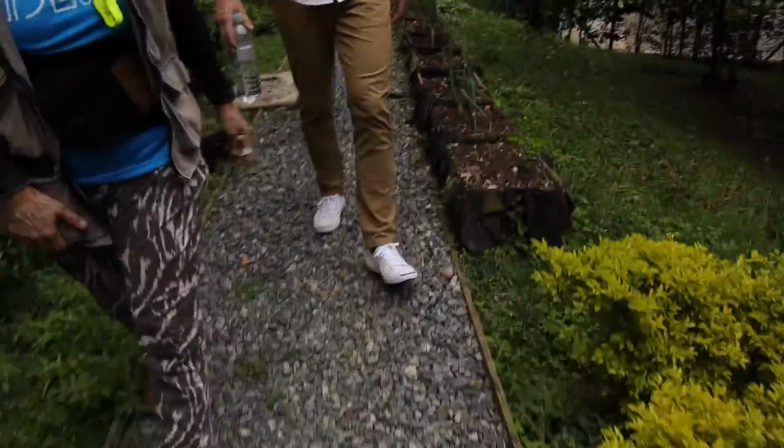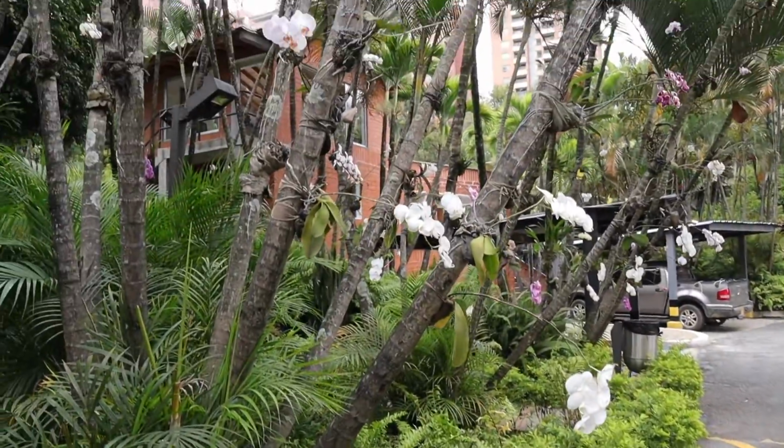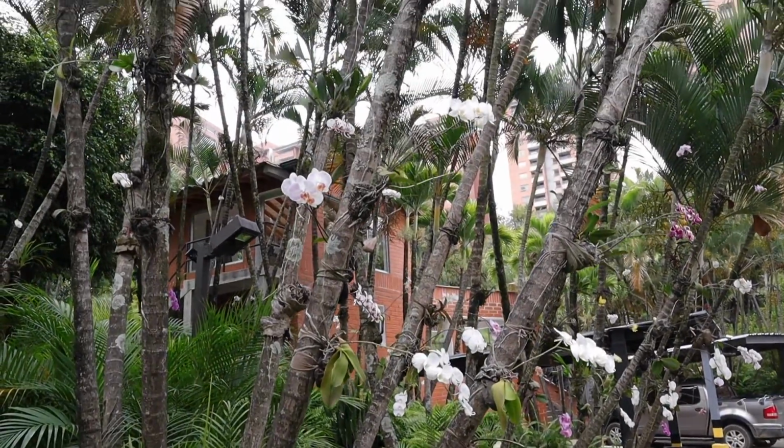This is incredible. You got a little stream right here in the heart of Poblado, in the middle of kind of the really high-end area, and you just got like this oasis, like a botanical garden around the apartment complex. It's really, really wild.